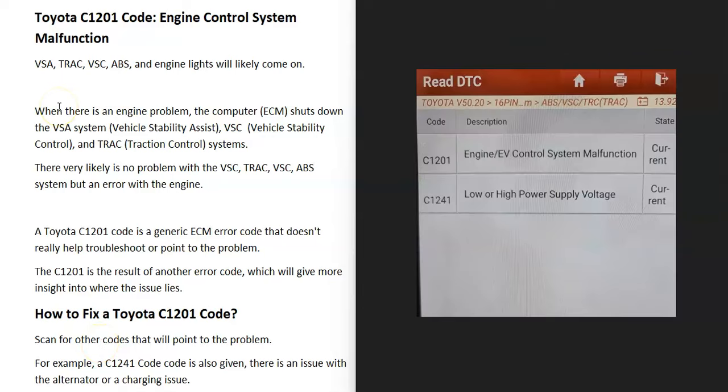Well, basically just look for other codes. For example, right here, there's also a C1241 code, which is a low or high power supply voltage. And if you get that code, there's probably a problem with the alternator or something going on inside the charging system. And once this is fixed, this code is going to clear. And all the ABS lights will also go away.